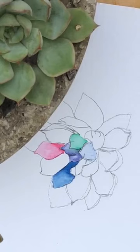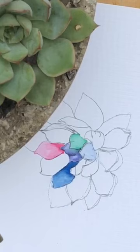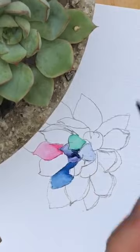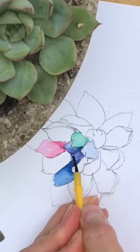All right. The more I'm looking at the middle, I feel like I want it to be a darker purple. So I am mixing that up really fast. And I just want it to be a little darker red in there. Right there. Nice. All right. Keep going.